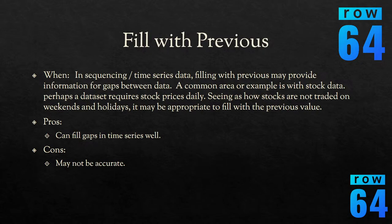Cool. Let's go to the next technique, filling with previous. What is filling with previous? Maybe you take this one. Cool. So I would say there's two ways of the filling with previous. There's one for time series data, and then there's one that's related to hot deck imputation, which we'll cover soon.